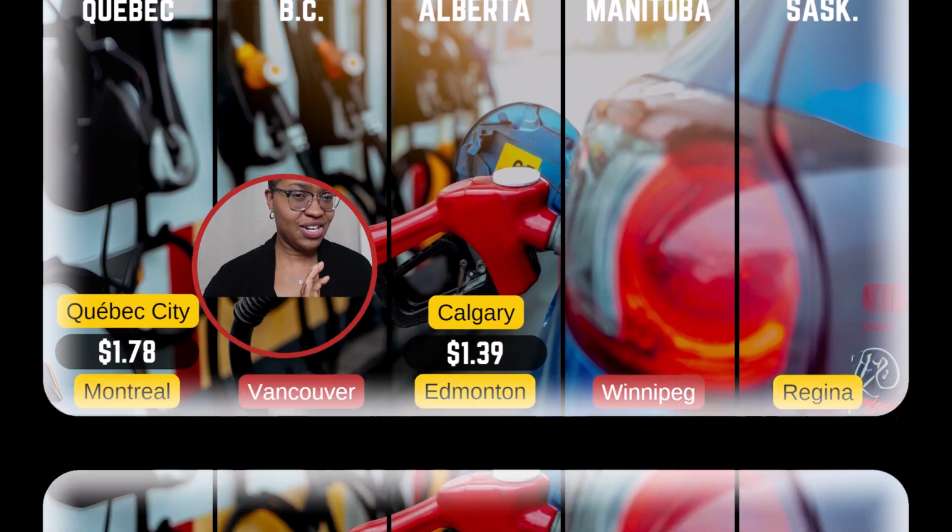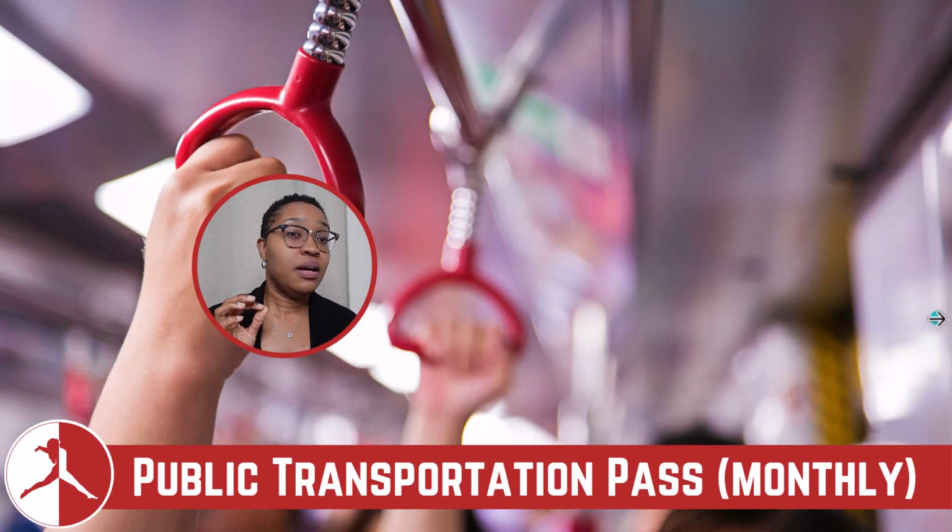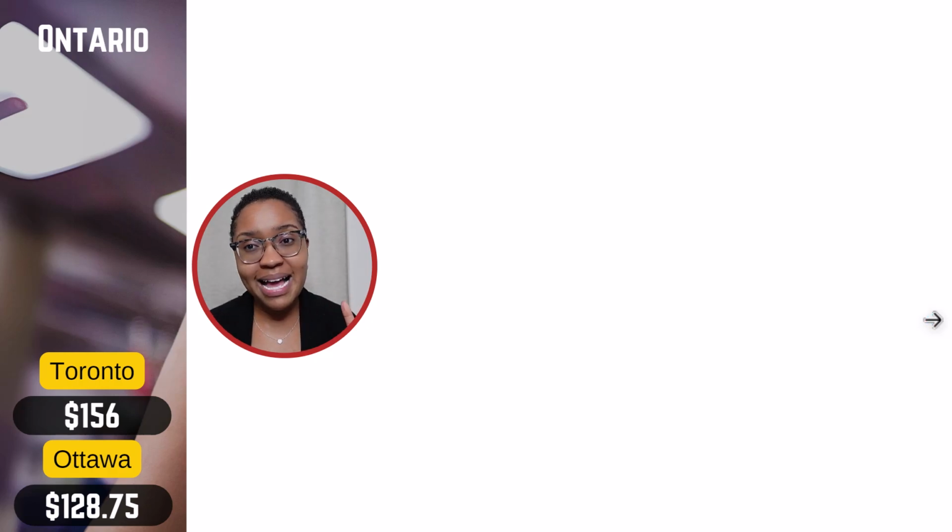So that's your gas. Public transport. So the gas is for the people that drive. Not everybody drives, especially if you're an international student or a newcomer. You're probably taking the bus. I took the bus for a year and a half, 2 years, 2014, 2015, 2.5 years I took the bus for. Okay. So your monthly bus pass is about this.